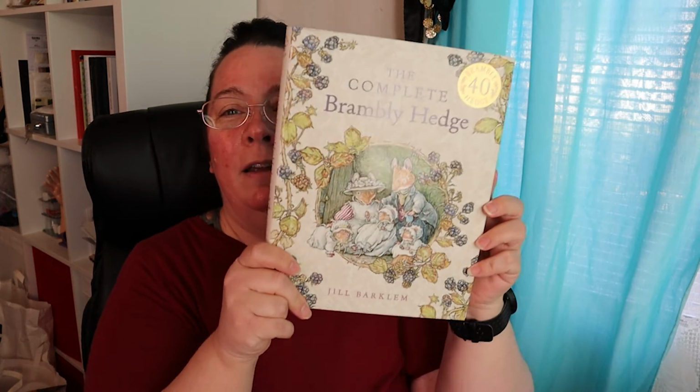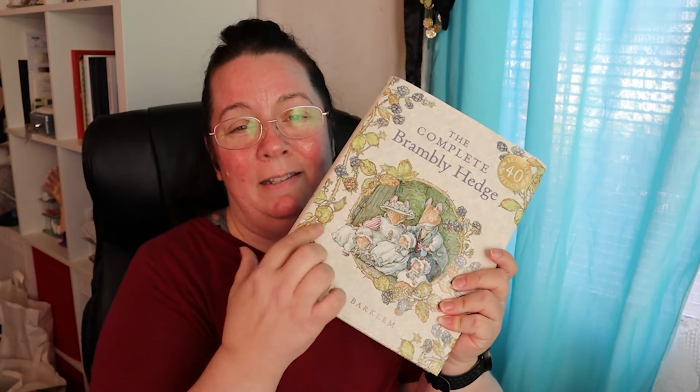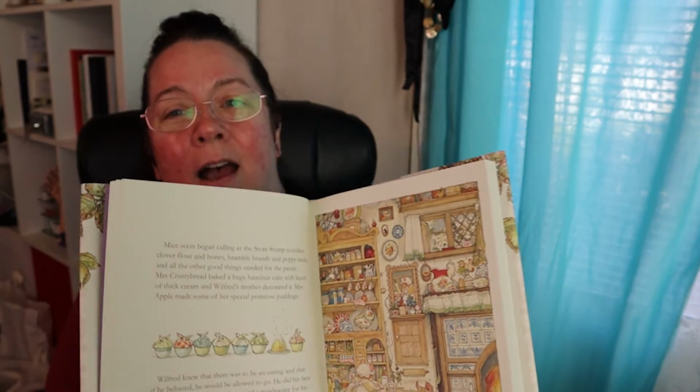On my wish list on Amazon, I've had this book. Can you see? Oh, there. Since forever. And the main reason for that is the illustrations. And it just occurred to me that, oh my god, that would be the perfect inspiration to use for building that house. I mean, you see that? Oh, look at that. That's the kind of thing that I want to make.